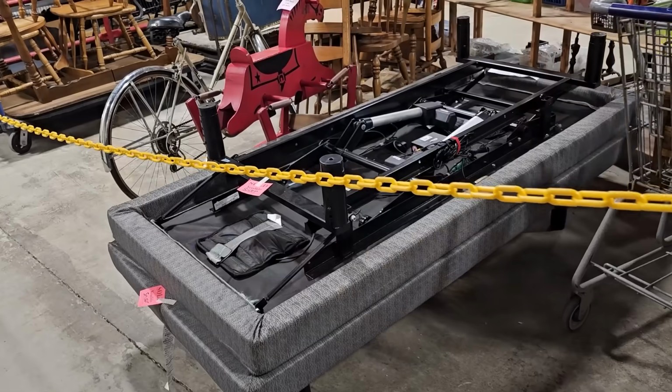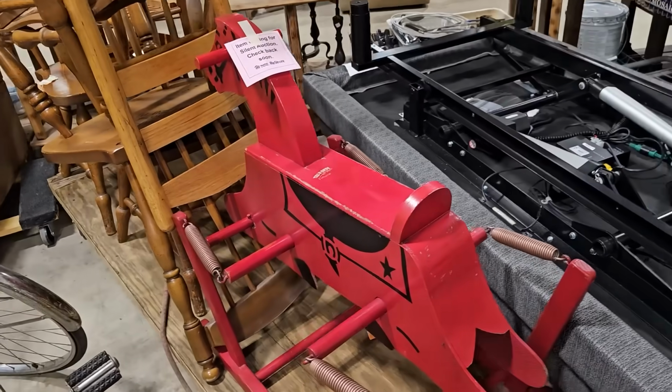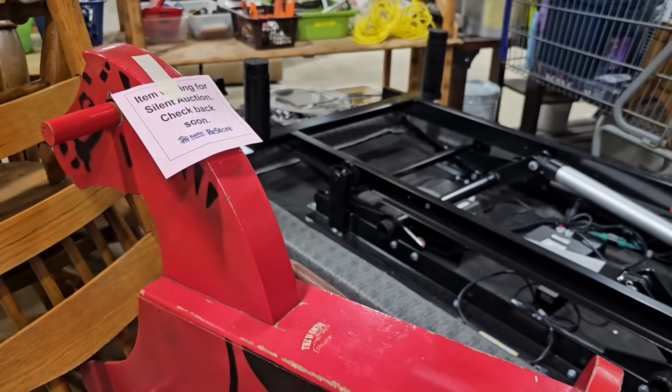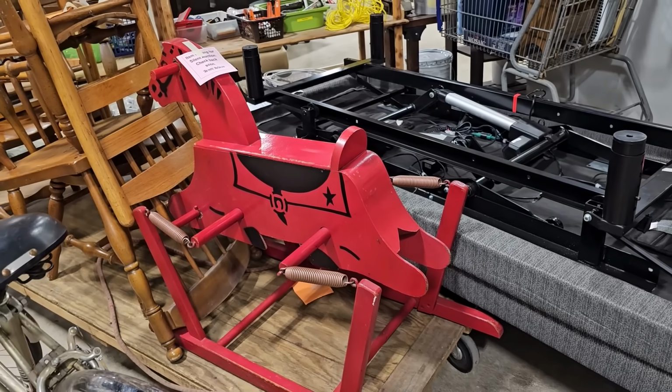And y'all know they've got items back here behind this chain. They're waiting to either price it or put it out in their auction, so we had to take a look. This is a great find. This is a vintage Wonder Horse from the 1950s. They're going to put that in their silent auction. I saw where someone had one of these listed on Etsy for $300.